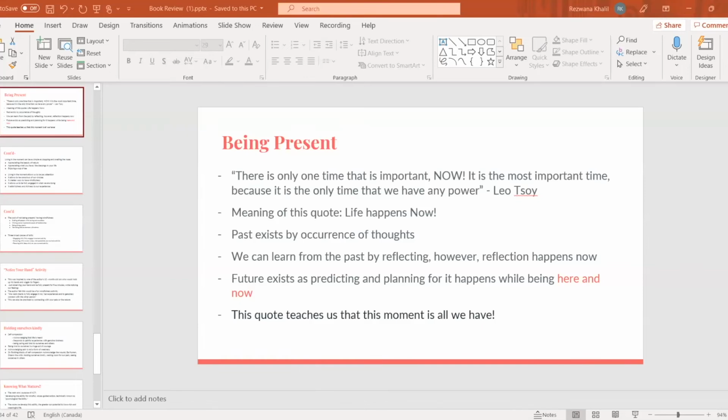One of the things that I thought was interesting in the ACT model is the concept of being present. And we learn in chapter 17 that there's only one thing that is the most important to us, and that is the time and now. And this model teaches us that being present adds value as it allows for mindfulness to happen.